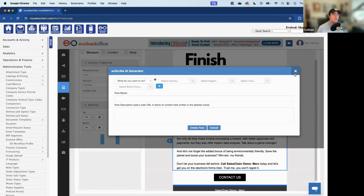We want to tweak the tone. We want to change X, Y, and Z. And that can be a real-time investment to do multiple iterations of a piece of content that's going to go out one time to a customer base. So the amount of time savings, we can completely rework material in a matter of a couple of clicks rather than typing and redrafting and retyping and redrafting. It's a big time saving measure.